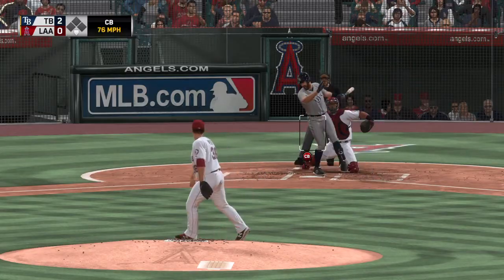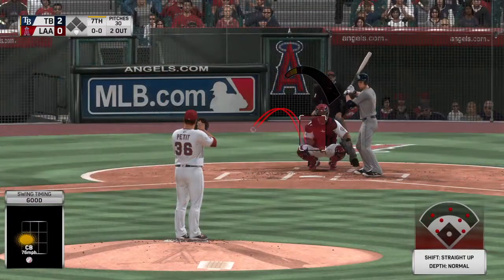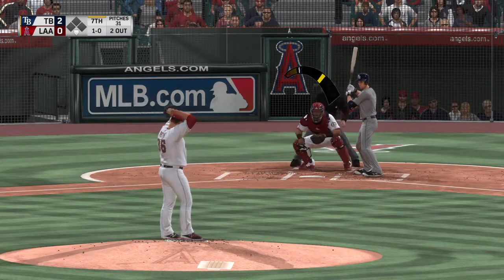And a swing and a miss there by Longoria as he can't connect, and that's a big second out. Batter now, number five, shortstop Matt Duffy. Ready to deliver, here's the first pitch. Duffy stands in as he looks at ball one here.